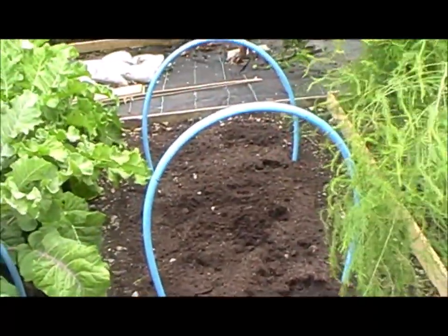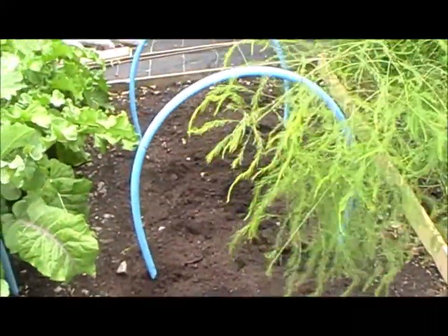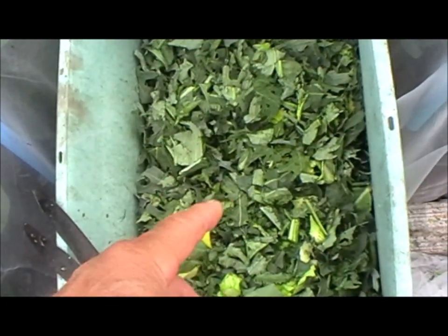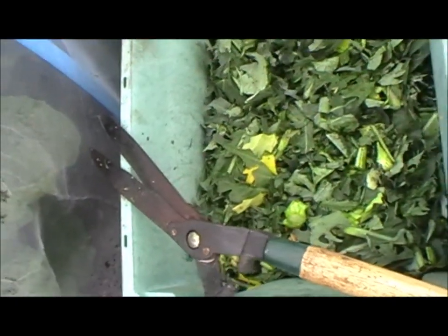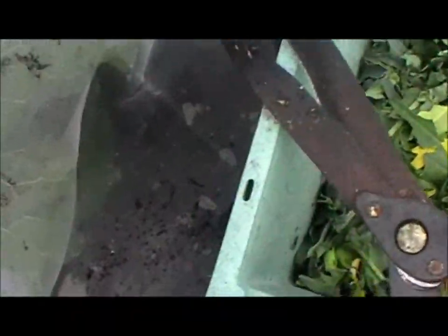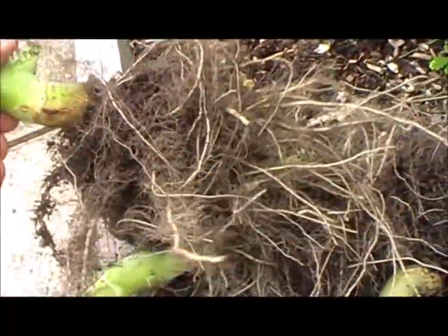Right, that's it. Feel like I've done a slash and burn of a mini Amazon forest there. That needs to stop, doesn't it? But what I did was I just inverted them and chopped all the leaves off into here, then used my shears to shred them up a little bit. Unfortunately, the stems were still soft enough to chop up with this chef's knife, which only left these, which will go in the incinerator, and then the ash will be put back on the garden.